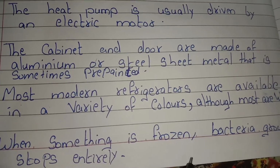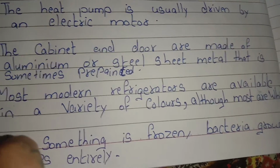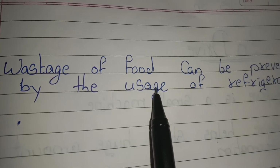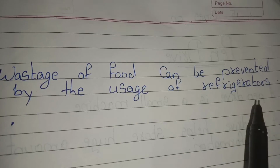When something is frozen, bacteria growth stops entirely. Wastage of food can be prevented by the usage of refrigerators.